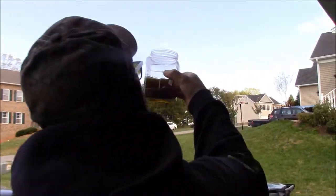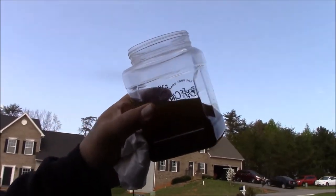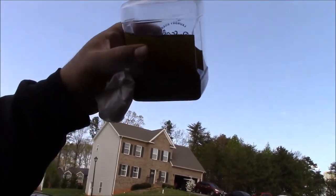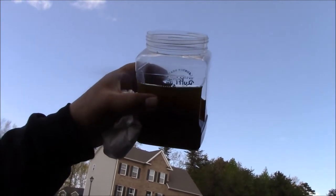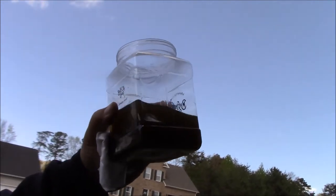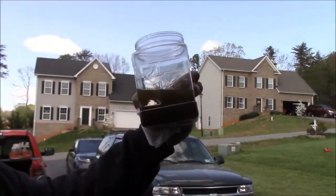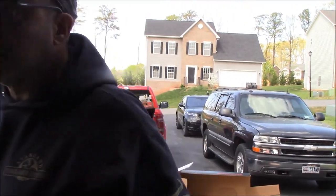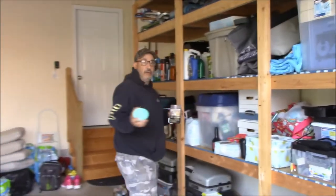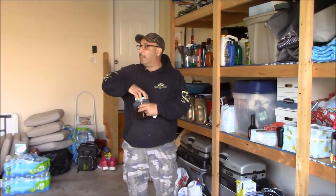Working the oil up to the light. See the little shiny particles in it? Glistening. Just little bits of shiny particles. On this side you can see it. Just little tiny specks. That is little metal shavings. And those little metal shavings are good because that means everything's seated and broken and worn in the way it's supposed to, but bad if you leave it in there.